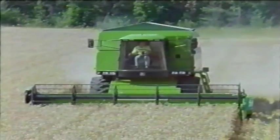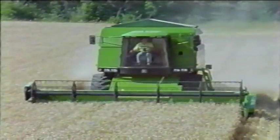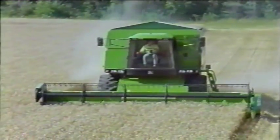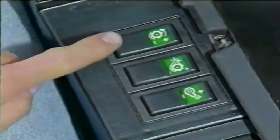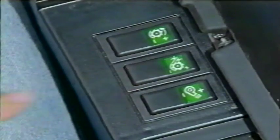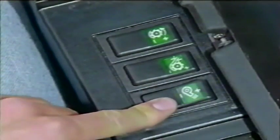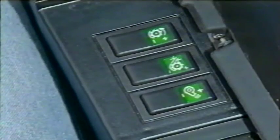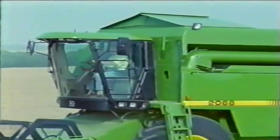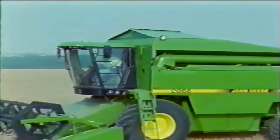You'll harvest in comfort with the cab's versatile climate control system, filtered and pressurized to keep the interior dust-free. And you'll harvest with consistently high performance and quality, thanks to the cab's advanced electronic systems. Conveniently located switches give you precise control of all major functions. Cylinder speed, concave clearance, cleaning fans, RPMs, all at your fingertips. And the TechCenter keeps capacity high, even when crops or combine operators change.